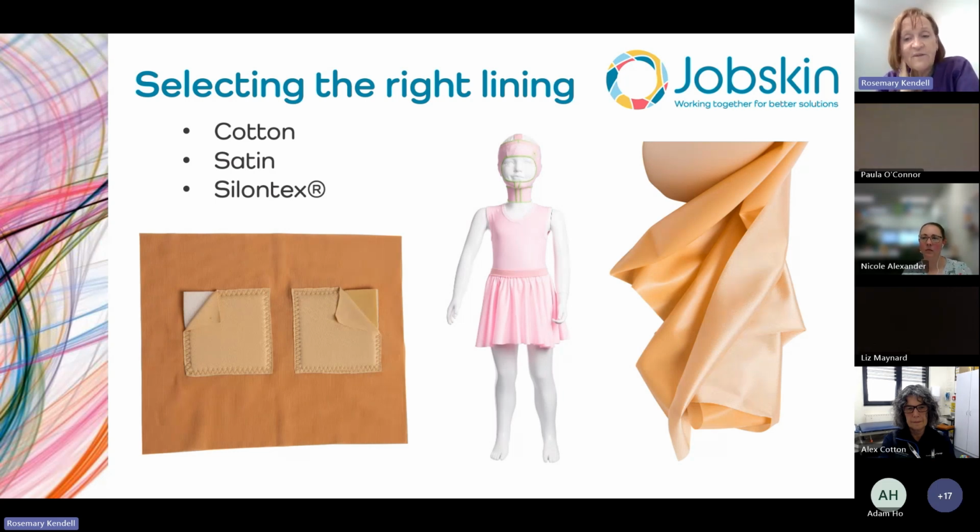We have some specific guidelines for Cylon-Tex because you cannot fully line a garment with Cylon-Tex. You would never get it on. It would be like trying to put on a rubber garment. Generally, the manufacturer says a maximum of 50% circumference. We would say probably 30%, but we've got a lot of tips and tricks to help you get around that if you've got larger areas that you want to address. And we have a webinar on the Jobskin YouTube channel which is specifically about Cylon-Tex. So if you need a bit more information, you can follow that up there.